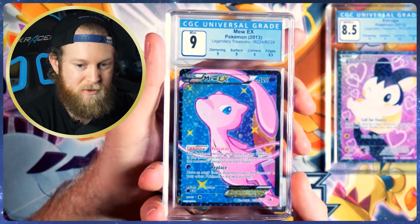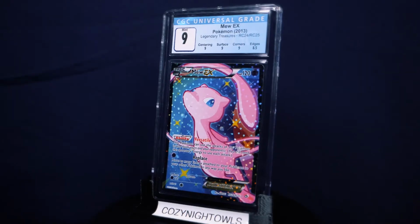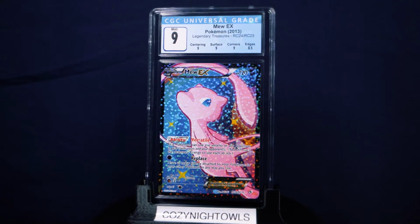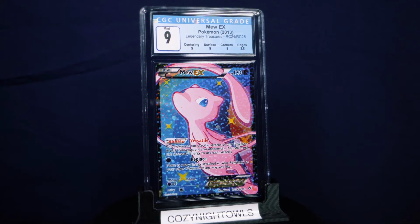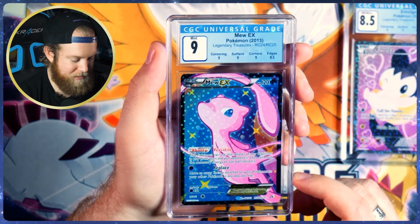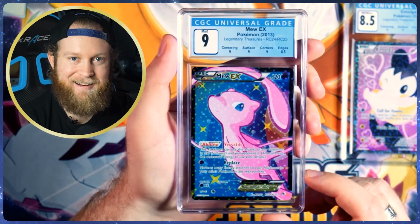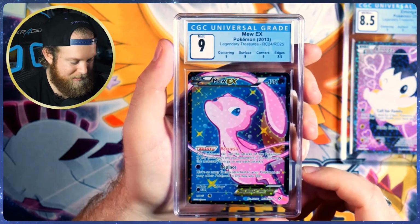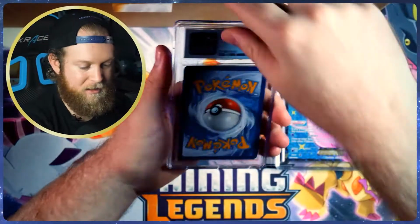Ooh, we got the Mew from the same set, Radiant Collection from Legendary Treasures, but it got the 9 as compared to the 8.5 Emolga. So I'm super happy with that because the Mew is my favorite of these full art cards from Radiant Collection. And oh my goodness, that is just such a good looking card. A 9 on a Mew EX. This as well, it just had a sleeve loose in a box for years and I couldn't be happier with this grade. Okay, next card.